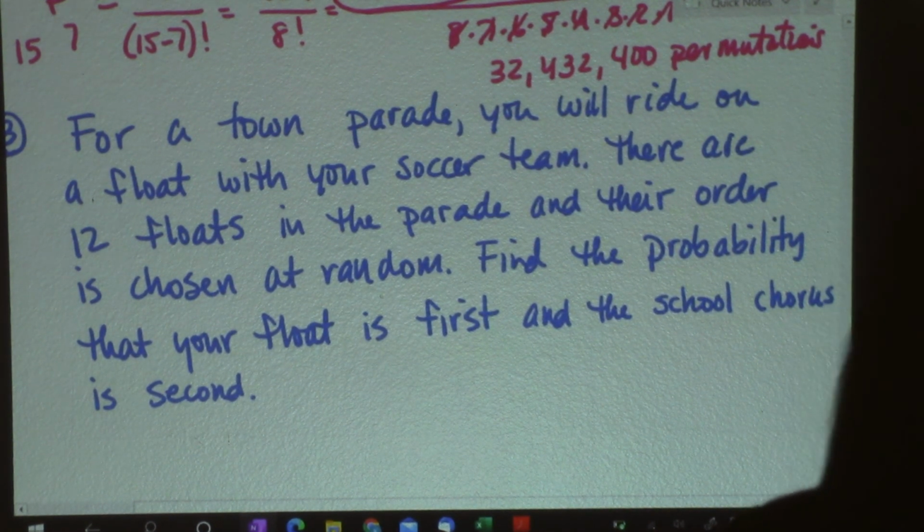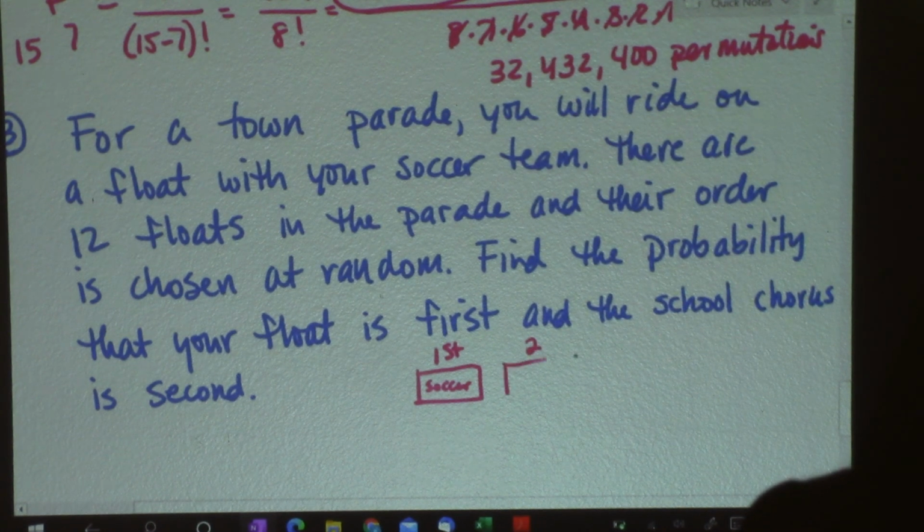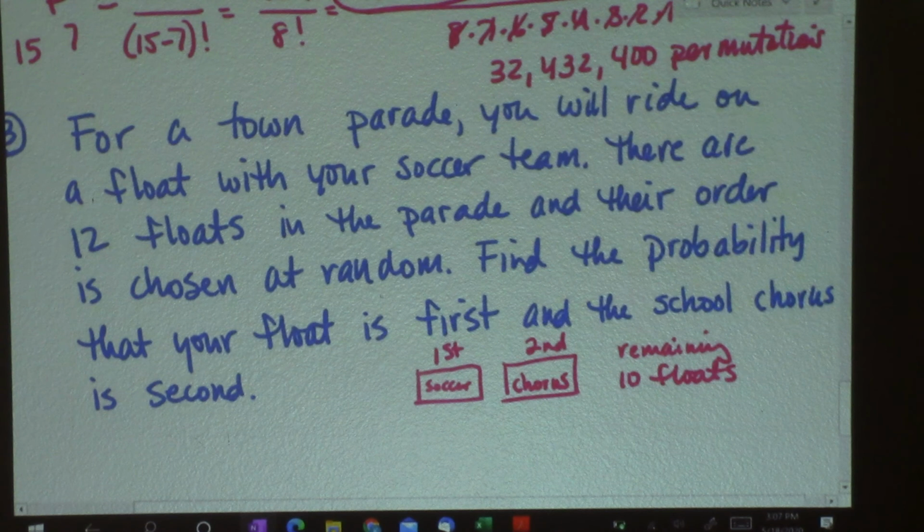Okay, so that means I have my soccer team first, on the first float, and then the school chorus is going to be second. Then I'm going to have the remaining 10 floats, and those are all random. So I need to include those, but the order of those doesn't matter. So let's do a little review here.